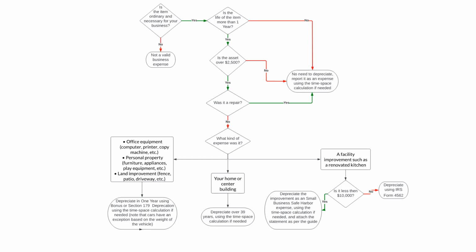Before we wrap, let's put everything together and look at how you might think through the process of determining if a purchase is subject to depreciation. As we just learned, you're going to start by asking yourself if the item is ordinary and necessary for your business. If you answer no, you don't need to proceed any further, as the purchase would not be considered a valid business expense. If you do answer yes to this question, you will then ask yourself if the life of the item is more than 1 year. If not, there is no need to depreciate. You just report it as a regular expense.